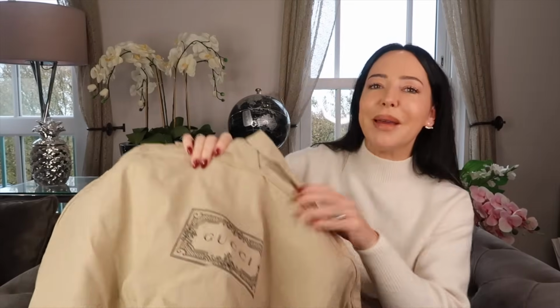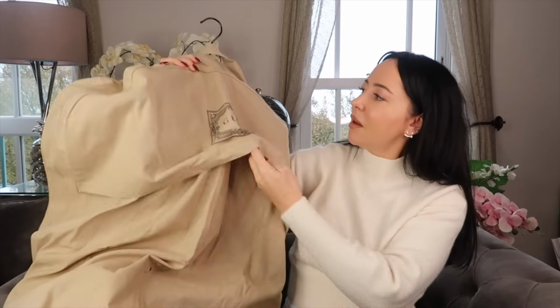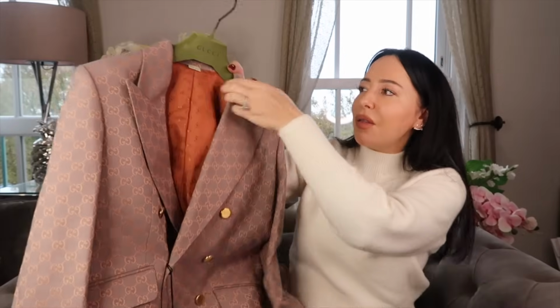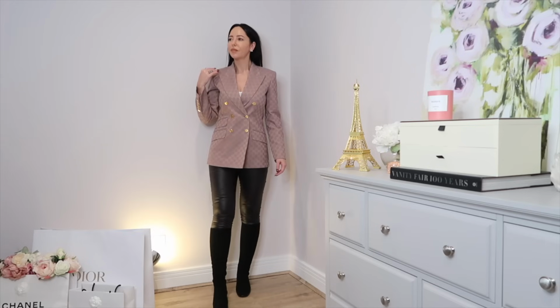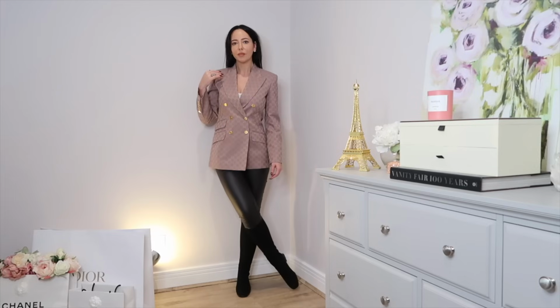She managed to source this, I think, from Switzerland, because it was sold out in the UK. And as I say, for those of you who don't like a logo, you're going to kill me when you see this. But let's undo this clothing baggy thing. Look at this. This is the nicest Gucci blazer. It's so well cut here as well. I am going to try it on and show you what it looks like.